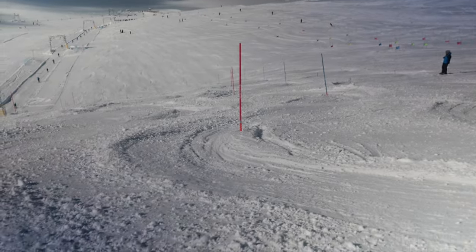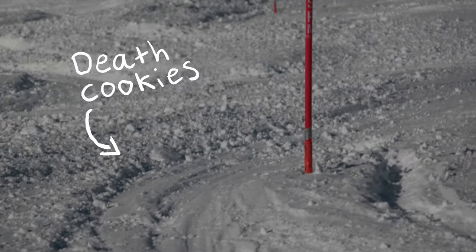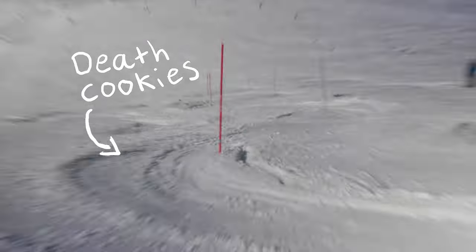Course is starting to get a lot bumpier now. That's why we slip, to try and make it smooth. And you get these little things called death cookies. Kind of feels like you're skiing on marbles. So we try and push them out of the way.